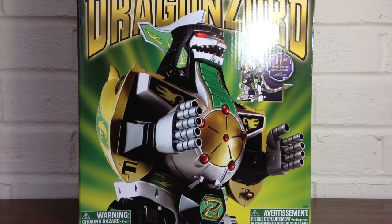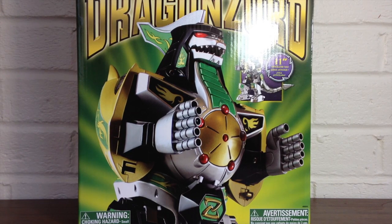Back when Power Rangers was just starting their run, we got the Megazord, and that was awesome. I loved the Megazord. The reason why I got into Power Rangers when I was a kid was because the Megazord looked like Optimus Prime. It had the faceplate, it had the horns, it had just a general badass attitude to it, and I loved it.